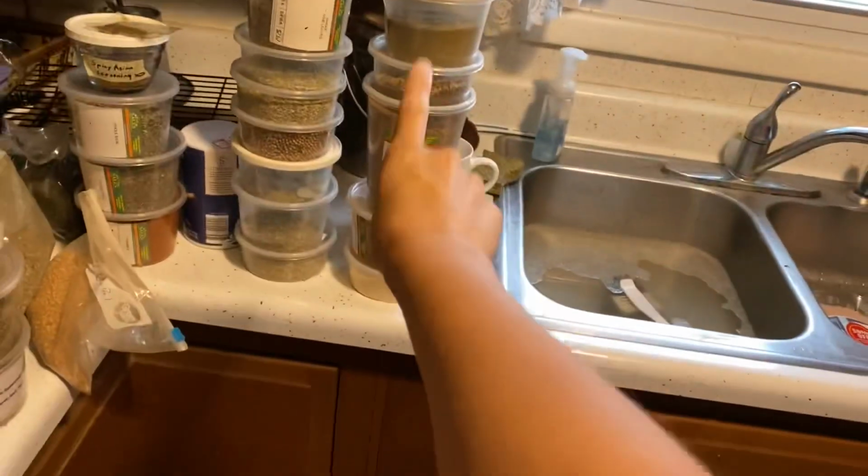Usually all of our seasonings live in this cabinet, all of our bulk ones. So I've just emptied that out and I grabbed our little vacuum because there's a bunch of salt here that I need to clean up.